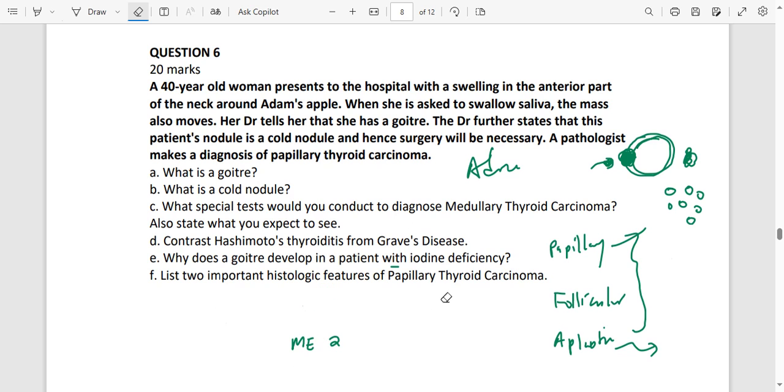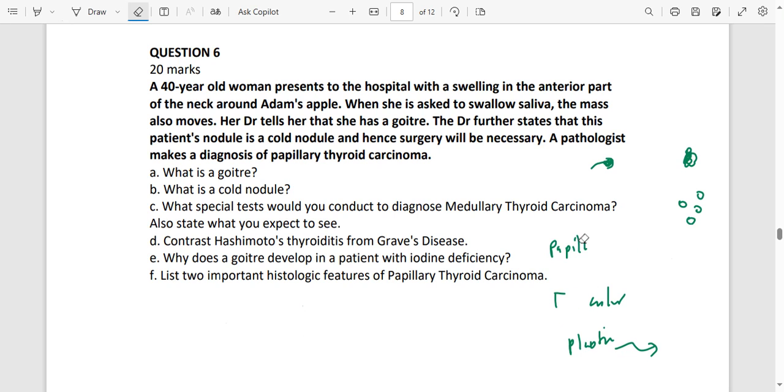What special test would you conduct to diagnose medullary thyroid carcinoma? Just think of it, it is affecting a lot of other endocrine glands, as we've said. Anyone that can help us with that? Anyone? Okay. Remember what we have said about this condition? It is affecting a lot of endocrine glands.